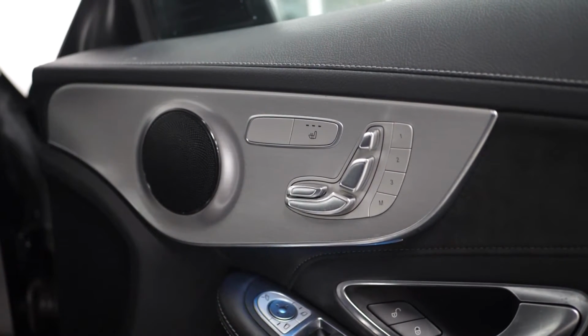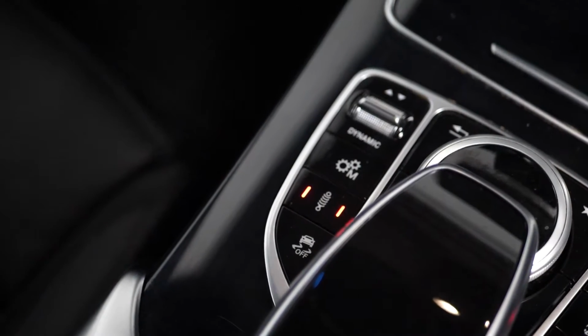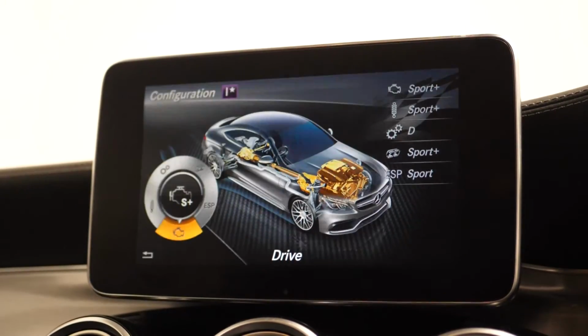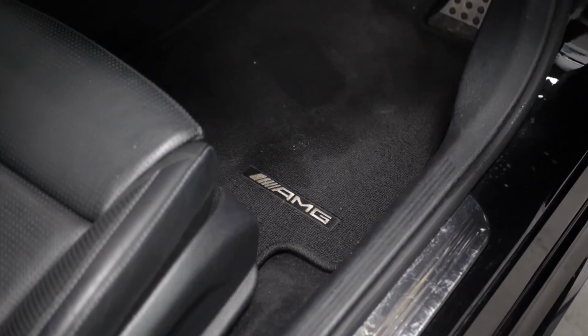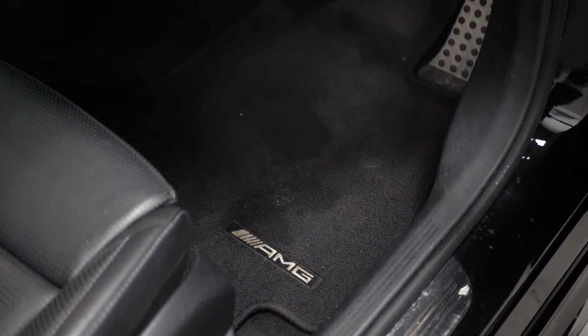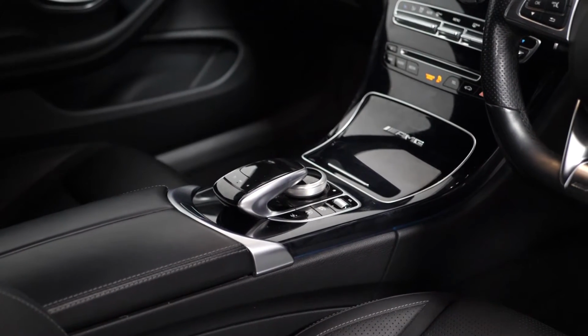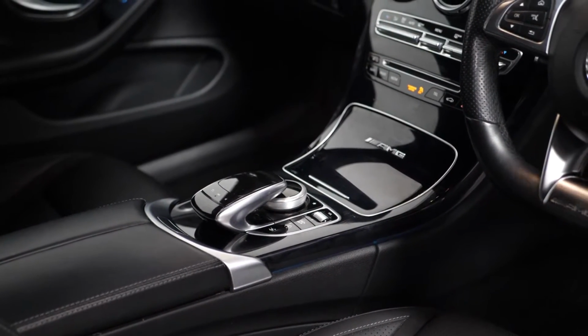You have the front bass loudspeaker system, the two cup holders in the centre console, your Dynamic Select with the choice of driving modes from Comfort, Sport, Sport Plus and Individual. You have the AMG floor mats, your AMG tread plates, the sports pedals in stainless steel with your rubber studs, the automatic dual zone climate control system, the advanced multicolour ambient lighting and LED interior lights.